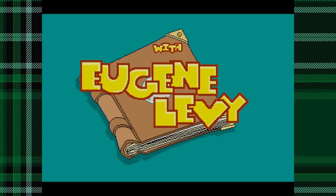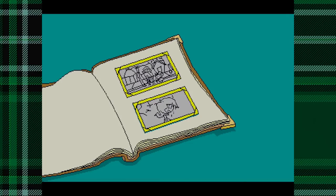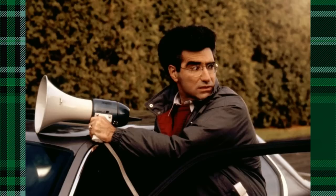Now, if you don't know who Eugene Levy is, he was a big movie star in the 80s. The main movie I remember him being in was Speed Zone, which was the third Cannonball Run movie. What is he in this game?